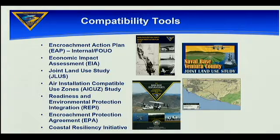So we do have an existing encroachment protection agreement as part of that REPI program with the Nature Conservancy, the Trust for Public Land, and the City of Oxnard, which can be used to purchase easements from willing sellers who are interested in that program. So all of these tools inform our review of and response to the groundwater sustainability planning efforts.